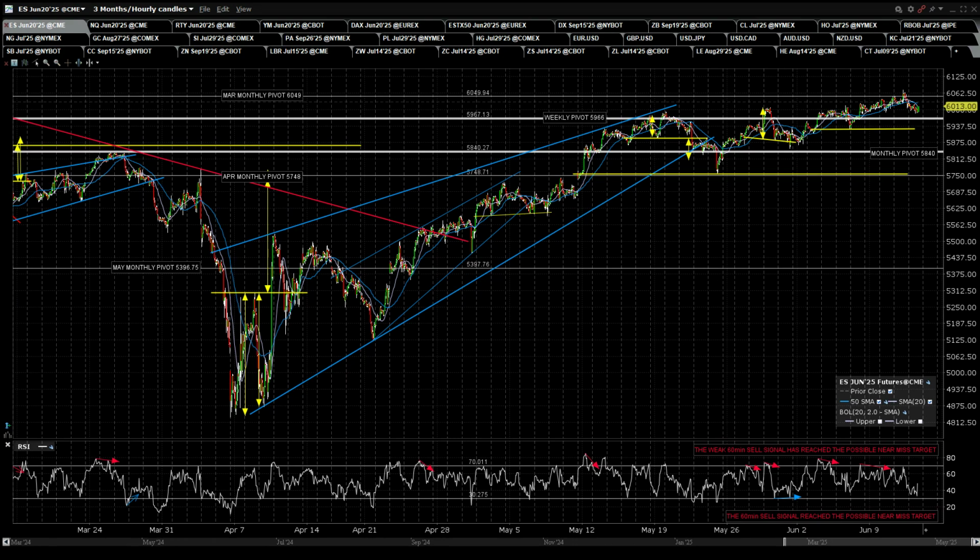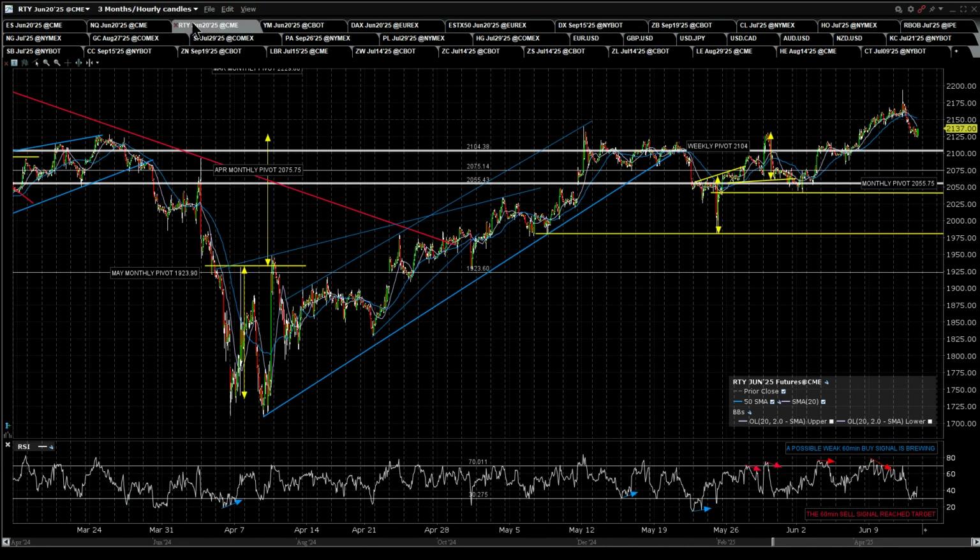Right, we've seen some retracement overnight. The sell signals on ES: ES made the possible near miss target, RTY made the full target. We do have some buy signals brewing today, and obviously we've got 3 days of war permitting bullish leading tape going into next week, and then 3 neutral days around the holiday on next Thursday.